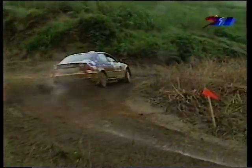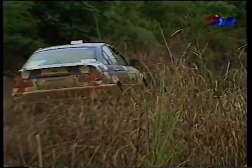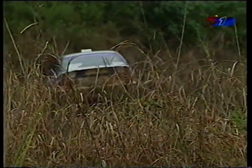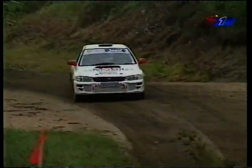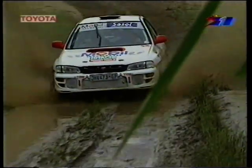Blackman and Klaassen had a top 5 finish within their sights, and they were pushing hard. They were 6th and 7th fastest on the 2 stages. Van der Merwe was increasing his pace too, challenging the Class A7 cars for stage times.